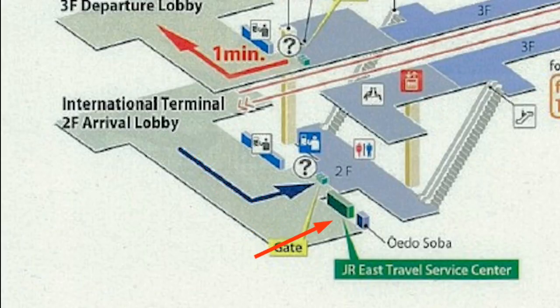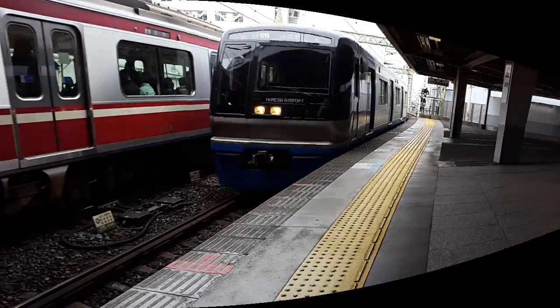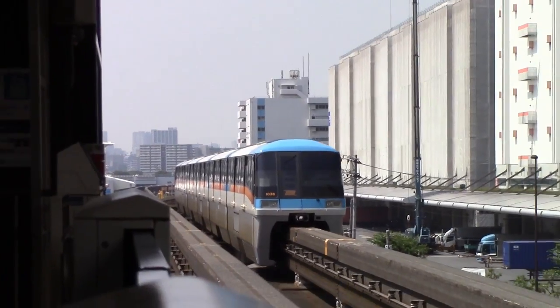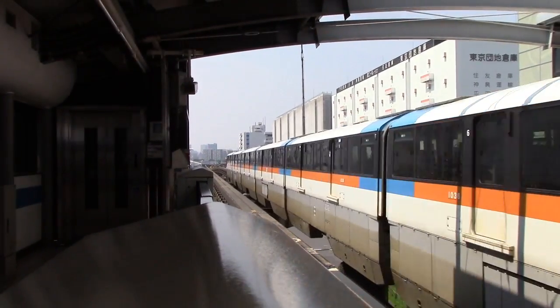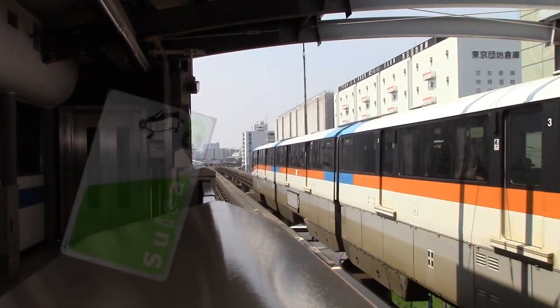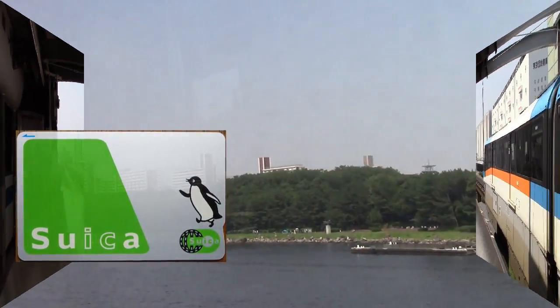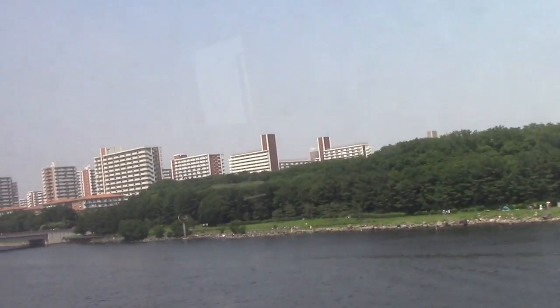To get into the city from Haneda, you have a choice between KQ Railway's local and regional service and the Tokyo Monorail. Your rail pass is not valid on either one of these, so you'll need small amounts of cash, 200 yen, think $2, for the monorail ride, or a Suica card. Both companies accept Suica, and the monorail encourages it by charging you only 195 yen if you tap your card.